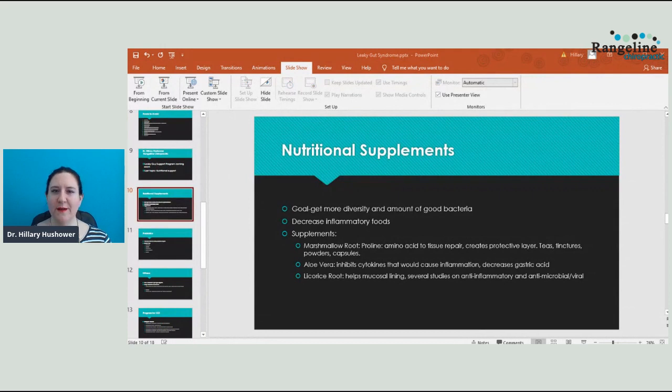So the nutritional supplements, I have been looking in and researching. There's probably a whole bunch, but here's what I found so far. The goal with the supplements is to get more diversity in the amount of good bacteria that we need, and to decrease the inflammatory foods that are causing our issues in the first place. Some of the supplements that I've been looking into are Marshmallow Root, which I know you guys are all thinking, I love marshmallows, great. Probably the wrong marshmallow. That has an amino acid in there to actually repair some of the tissue and create more of a protective layer. You can use the marshmallow root in teas and tinctures and powders, and they can put it even in capsules to take too.